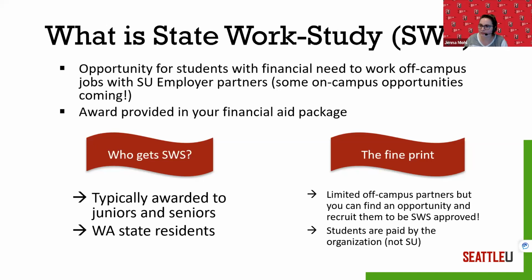An important distinction between federal work study and state work study is that students are paid by the organization, not by SU. So all of your onboarding, all of your paychecks come through that organization. Why it's a really great opportunity is because it provides students the option to work in something to get direct career experience. And it also gives a break to the organization. So it's a good incentive for them to hire state work study students too.